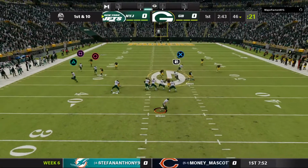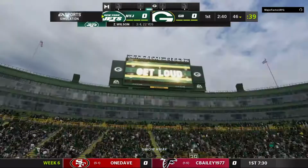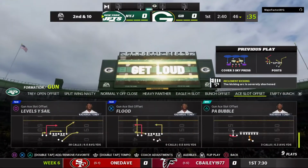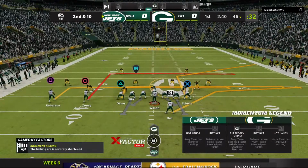Now Wilson on first down. They'll roll him out right. And he wisely will throw that one away. They've given up a few first downs on this drive, but getting the incompletion there, that should give them something to build on and maybe turn the tide. Here's 2nd and 10.